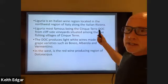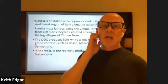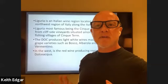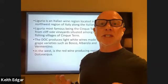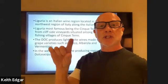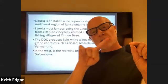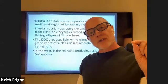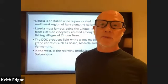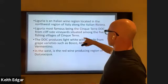These are along the Italian Riviera, and it's actually very famous because of the Cinque Terre. I don't know if you've ever heard about tourist places in Italy, but there's a very, very famous area called Cinque Terre, and Cinque is five. So there's five villages that are all along the coast of the Riviera, and you can actually hike all the way along this coast to all of the five different villages. Very, very beautiful. Very, very famous place to go. Not inexpensive, so if you are going to go, bring your credit cards.